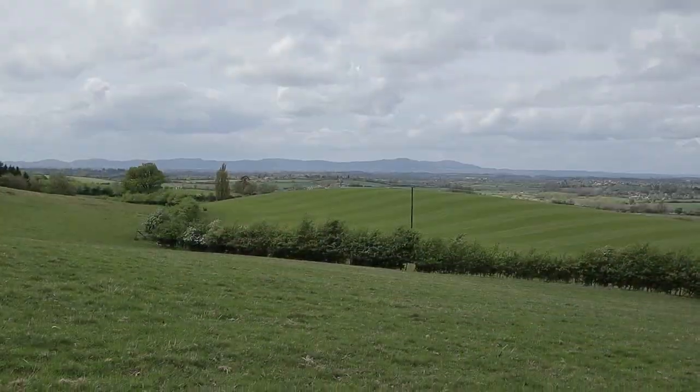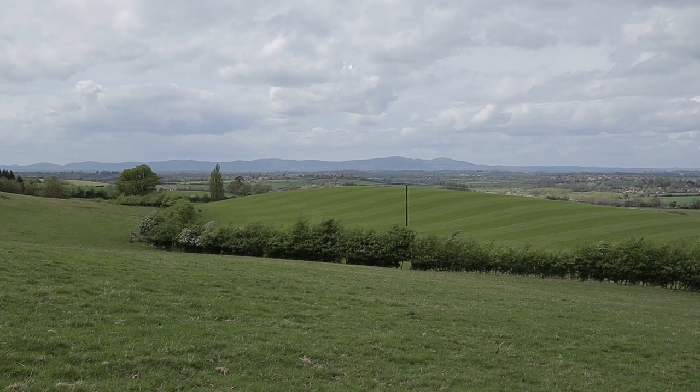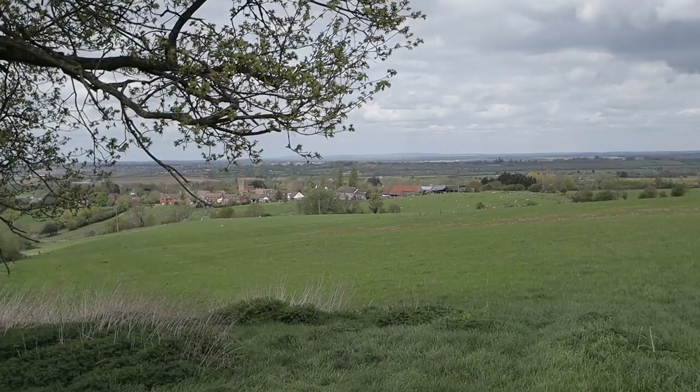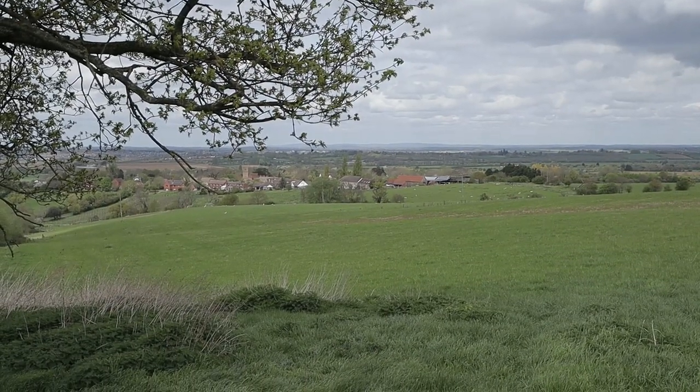Already the views, although we're nowhere near the top of the hill as yet, are starting to stretch out. I've just made out the Malverns, of course. That's the most obvious feature. To the right of that would be the city of Worcester. We're not quite high enough to make out Worcester yet, or the cathedral. I'm sure we will when we get to the top. I could also make out some thick, dense woodland to the right of that, and I think that is part of Wyre Forest, the Wyre Forest area of Worcestershire, around places like Kidderminster and Bewdley, and of course the Severn Valley.